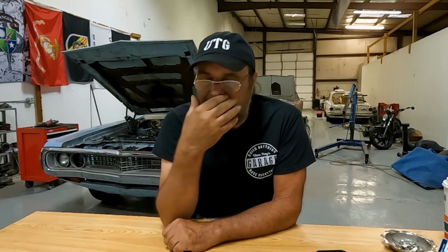I mean, on a good day, this is a 14-second car. This is a nose-heavy Dodge Challenger. It's a 4,000-pound car with a completely stock engine, completely stock everything. And there's just no way that this thing ever, quote, even held its own on Woodward Avenue or any street race scene in that era. All right.